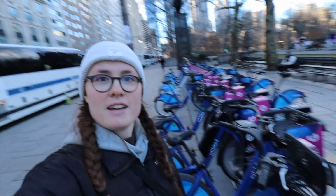So I'm just at the entrance to Central Park now, and I've come to the city bike area. As you can see here, there are loads of bikes. I'm gonna unlock one and yeah, get exploring back through Central Park.